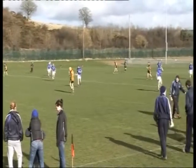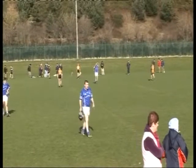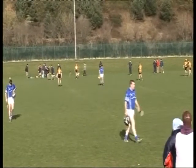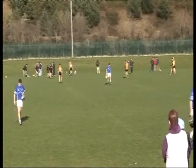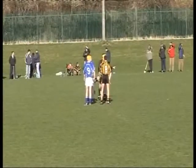The referee calls the half to a close. Kilbrittan go in winning on a scoreline of 9 points to five. All to play for in the second half. Hopefully Milford will be able to claw their way back into this lead that Kilbrittan have, as they'll have a strong breeze behind them in the second half.